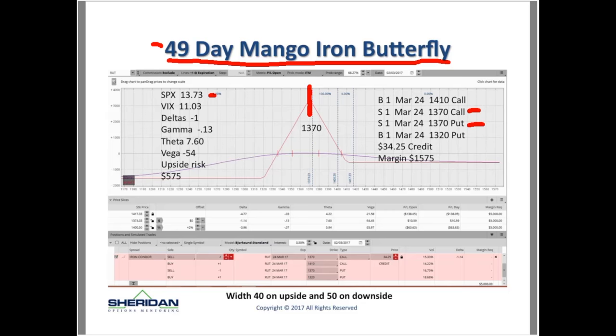Let's see. What other questions? Why are you choosing 40-point wings instead of, say, 20? Generally, in Russell and SPX, if I'm doing 30 to 50-day trades, it's going to be 40 to 50 wide. Usually, I'm trying to get some of my long out-of-the-money options at around a 20 to 30 delta, which would make the spreads narrower if it was a 7-day trade and wider if it was a 40-day trade.